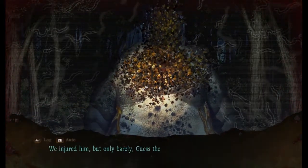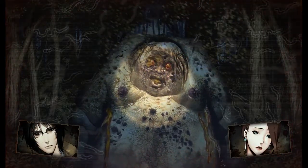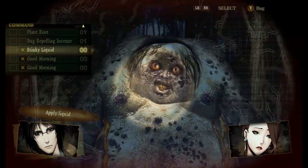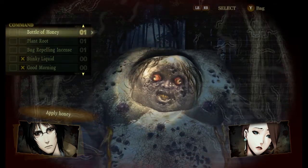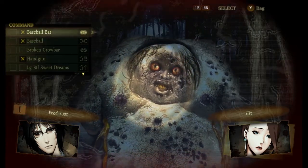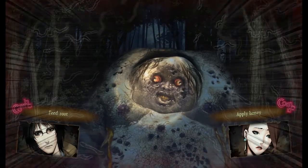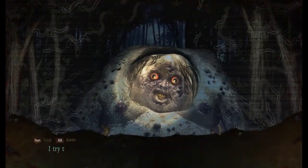We injured him, but only barely. Guess the broken crowbar... Yeah, I am aware of this. Oh, this is fucking terrible. Suicide. Yes, that's the thing he wanted, right? Is this even gonna work? Can I even feed this to him? I don't know. I don't have any. It wasn't effective. Oh, fuck.